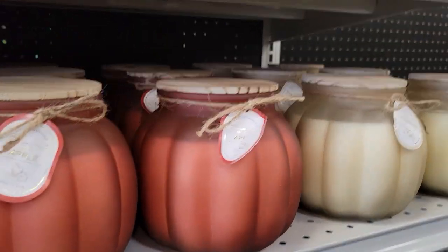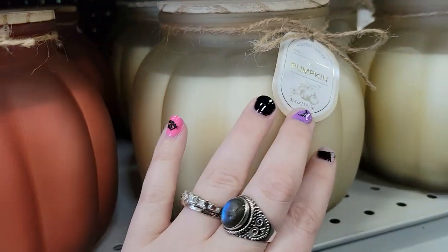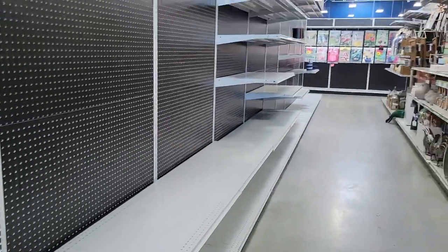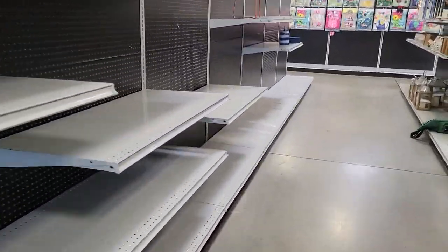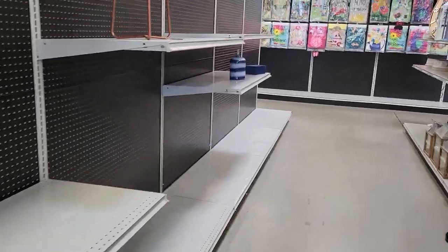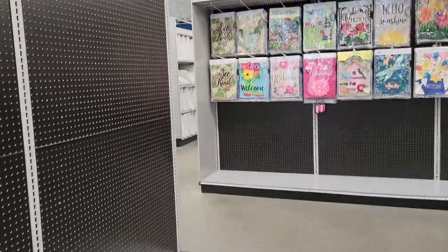Okay, I don't see anything yet. Oh, actually, pumpkin candles. That's cool. An apple scent and pumpkin, but there are some empty shelves. So fingers crossed, I mean, soon. I'm gonna go and look across a few other aisles and see if we find anything, but so far, nothing.